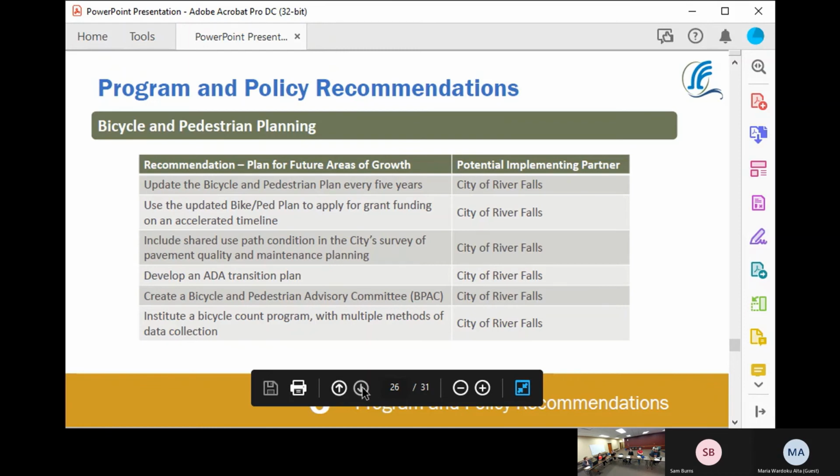Last two: creating a bicycle and pedestrian advisory committee, a BPAC. Solidifying just another formalized tool to help get citizen input into the bike ped planning process. As more decisions need to be made about priorities and opportunities down the road, that's a great way to get a diverse group of community partners and residents all working to represent different geographies, lived experiences, and comfort levels on a bicycle. It's really helpful to have that group to be able to go to more frequently and say, this project came up, do you see a way we can fit bike ped in? And there are lots of great examples of other communities who have BPACs to pull from to see how they do it, to really help strengthen that bike ped planning.